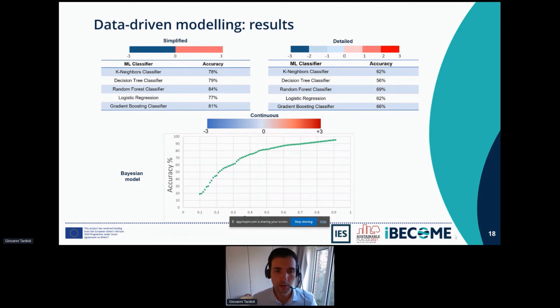allowed us to put together a graph similar to the one you see at the bottom here, where we can relate the accuracy to the error acceptance. So, for example, if we accept an error on the thermal comfort scale of about plus or minus 0.4, we are confident of a model accuracy of about 75%.